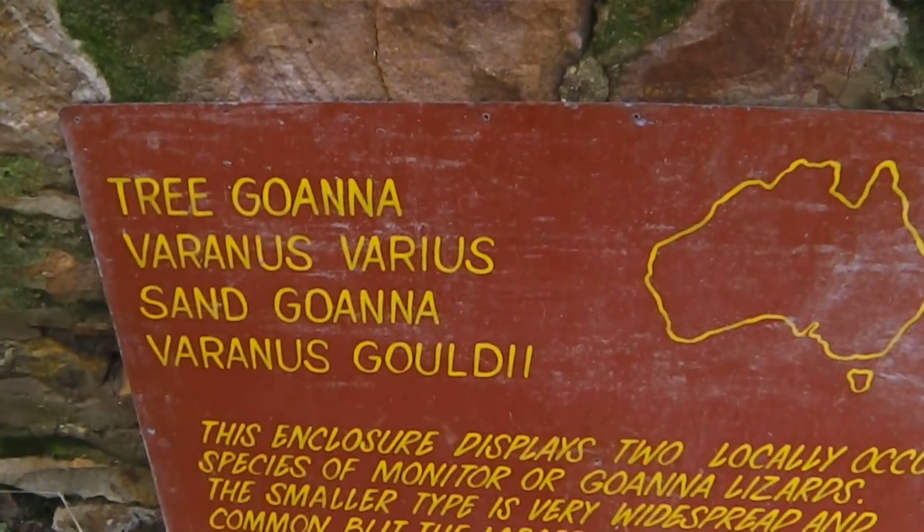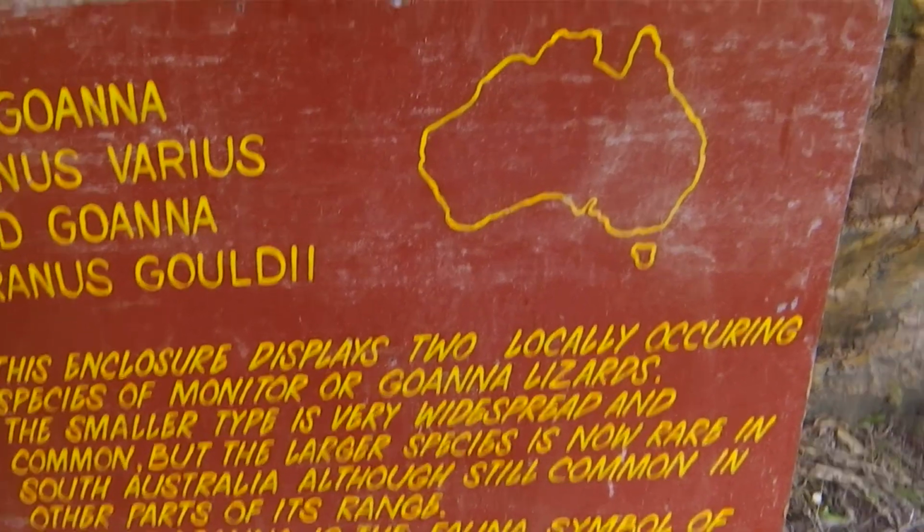And so there's a sign here. It says tree goanna, sand goanna, this enclosure displays locally blah blah blah. And it's all in this old dilapidated building. There's another sign there, painted finch, star finch. So yeah, they had birds here as well. Bloody roof's caving in there. Native fauna zone. There's a couple of snake or lizard enclosures there. The old door.